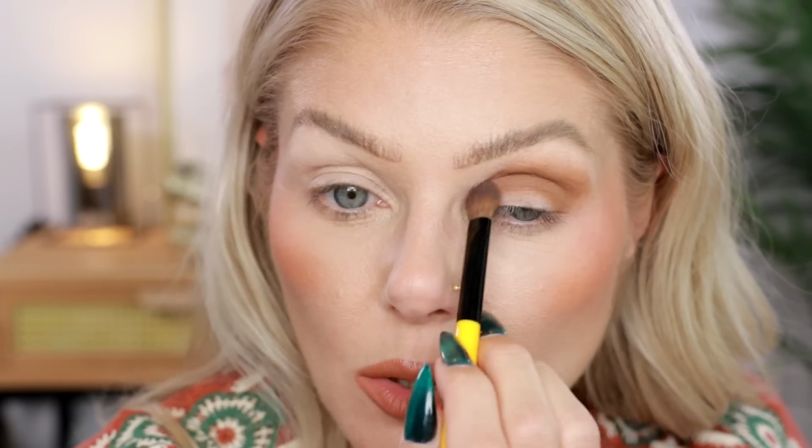And it was so loud, but I'm doing the lighter brown now. It's going on really pretty, really beautifully.